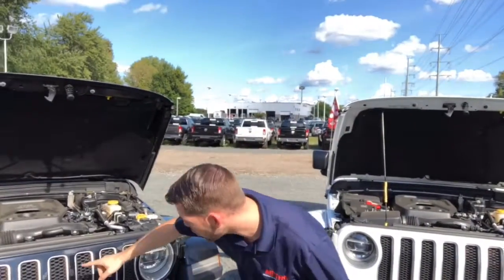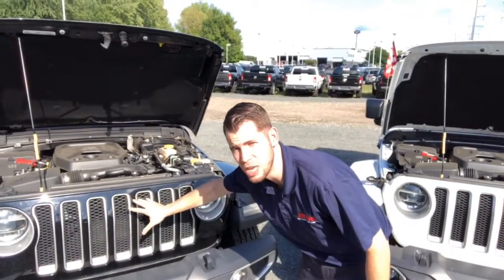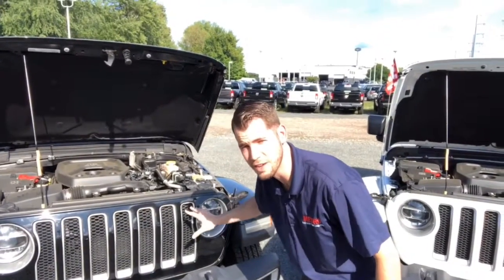That's why, if you notice, one of my favorite things about the new Jeeps is that nowhere on the front here does it say Jeep, because the whole grille and light fixture is the company logo, because that's what Jeep is. That's what a Jeep is. That's what you know and have come to love as a Jeep.